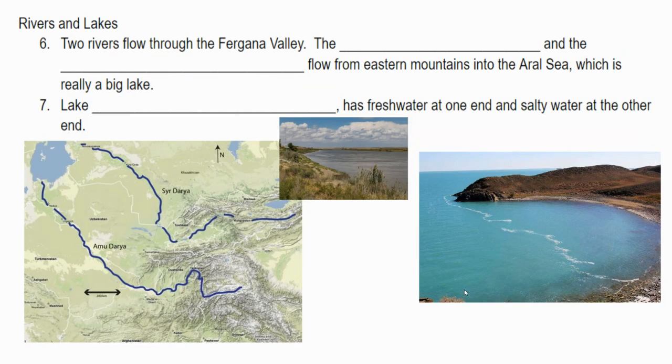There are two rivers that flow through the Fergana Valley. You have the Sierra Dera River, and you also have the Amu Dara River. They flow from eastern mountain ranges into the Aral Sea, which is really kind of a big lake. The deal is that a lot of the water that's coming out of either one of these rivers is being used for irrigation. You also have Lake Balkhash.